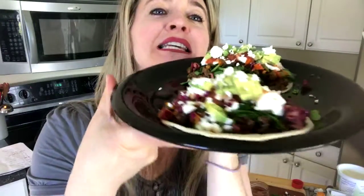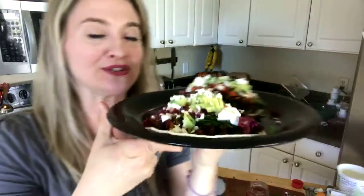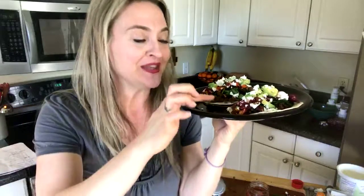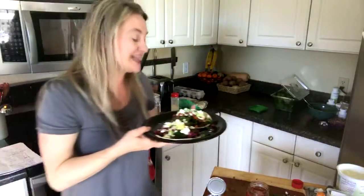Amazing. Okay, can you see the beauty? Yes. Delicious breakfast tacos. Telling you this is not your traditional breakfast taco. And it looks like you're eating ground beef, even though it's eggs. Insanity. Insanely delicious.